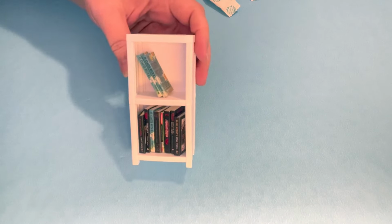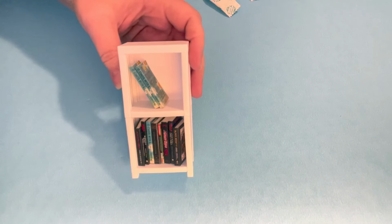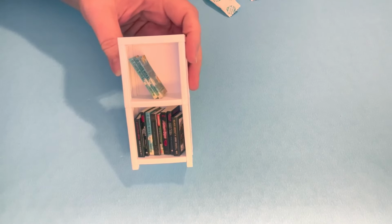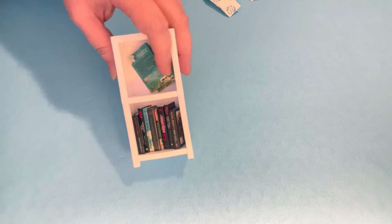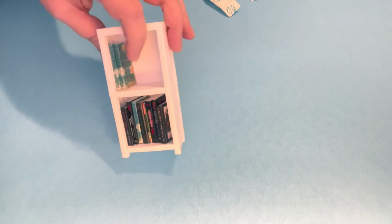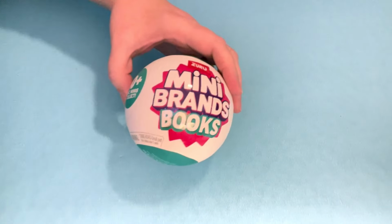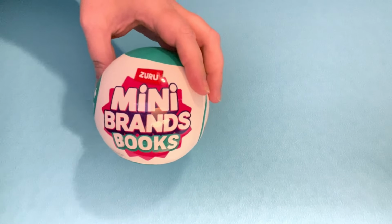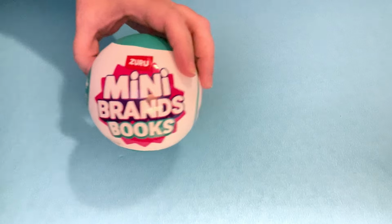And this is what it looks like when you stack the two little bookcases. So that could grow to be really cute, but like I said, I need more books, and these are my Colleen Hoover doubles that I have a feeling I'm going to get a lot more of. But... All right, Mini Brands Books Mystery Ball number four. Here we go.